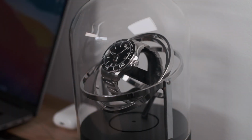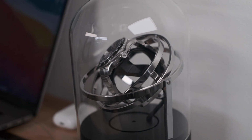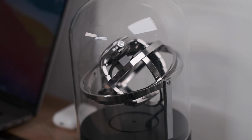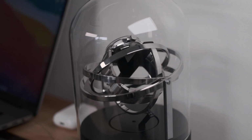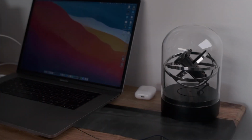Secondly, if you want it for a watch on a bracelet, just make sure it will fit. If your wrist is between 6.5 to 7.5 inches, you should be fine. Now, of course, if you plan on using this winder with a watch that has a leather strap, no issues at all, so don't worry about it.